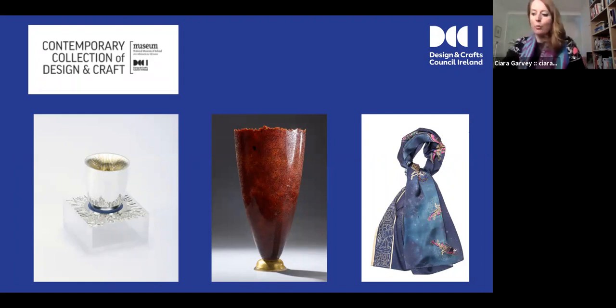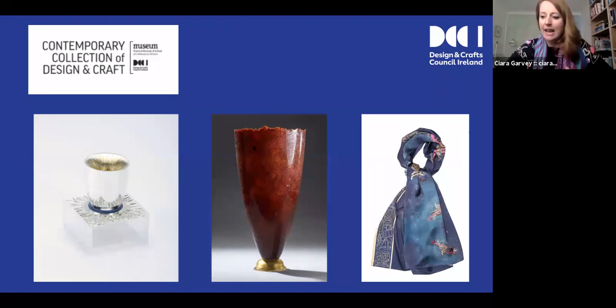So every year we work with the museum curators in the Decorative Arts division to suggest and select work for the permanent collection. Most of the work that is suggested for this is work that's coming through in the Portfolio program. And all of the work that has been purchased over the years is on view in the Decorative Arts collection in Collins Barracks, either in dedicated exhibition spaces or in their visible storage units, which are there on site.